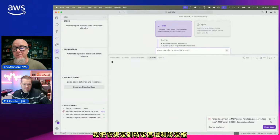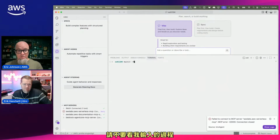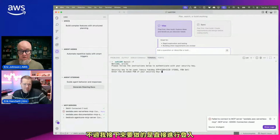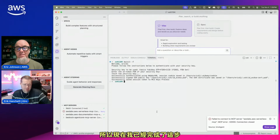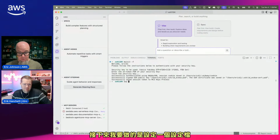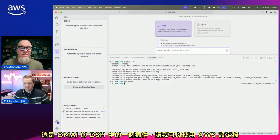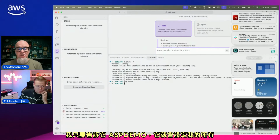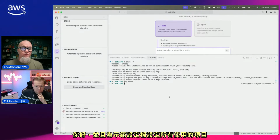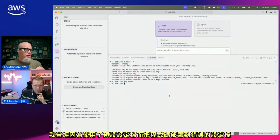Well, because I have it tied to a specific region and profile. So let's go ahead and get logged in here. Don't watch as I type this, but I'm going to log in using my system. There we go. Now that I've done that, the next thing is to set a profile. In my system, I use a plugin in Oh My Zsh that allows me to switch AWS profiles. I just tell it ASP demo, and this sets everything to use the demo profile. Why do I do that? Well, because when I was a contractor and worked for a bunch of different companies, I have been known to deploy the code to the wrong profile.